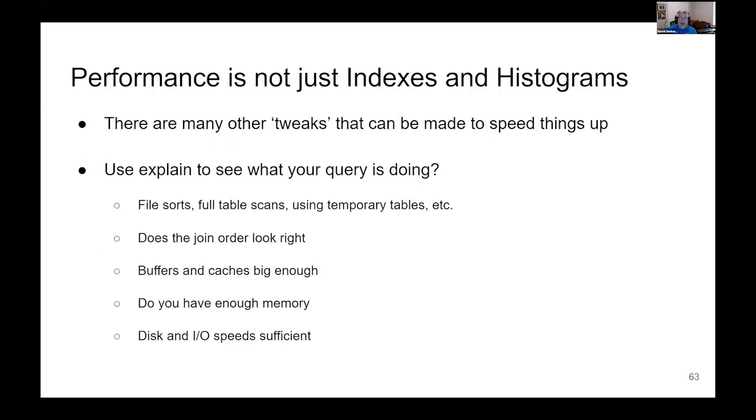I'll skip over that. Now, performance is not just indexes and histograms. There's lots of other things out there. When you use EXPLAIN, you'll see things like filesorts. This is where your data has to actually be written out to disk or in memory and sorted. Full table scans. This is where the entire data table has to be read. If you're doing something like quarterly reports or monthly invoices, you have to go from the front to the back anyway. Usually you don't want full table scans. Seeing full table scans means you may not have a proper index or any indexes at all. Temporary tables, which are vastly improved in MySQL 8, that's another thing that can slow you down.